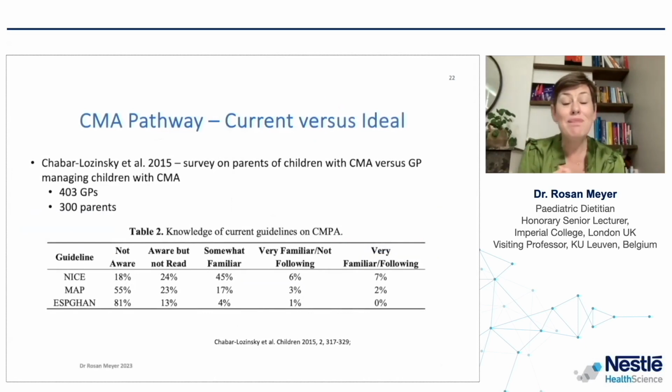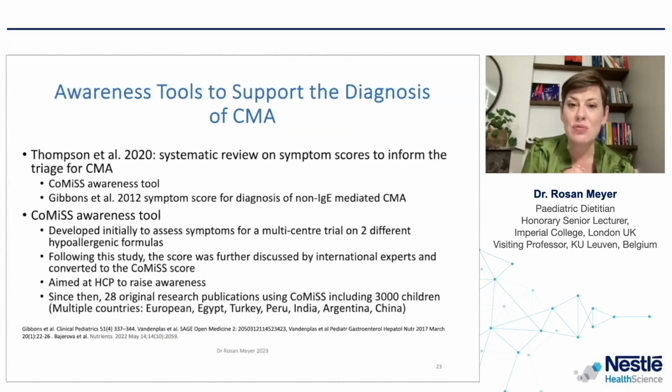And here we looked many years ago already at cow's milk allergy pathways, in particular looking at what general practitioners know, because we wanted to understand what would be a pathway that they would be able to follow. And as you can see from this data, the vast majority were not aware of, for example, the milk allergy guidelines. Some were familiar with the NICE guidelines, which are the primary guidelines we use within the UK settings. And the feedback that we had was these guidelines were complex and long and complicated. And I think part of this feedback also helped the birth of awareness tools.